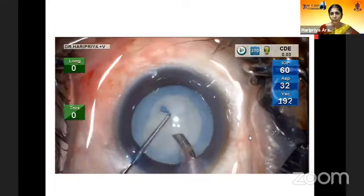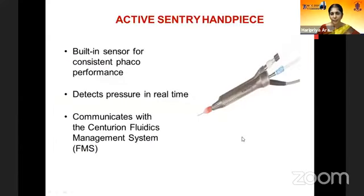So today we now have the Active Sentry as a new technology available. I have been working with the R&D team on this technology for the last 4 years before it was introduced in the market. And I saw an advantage. It definitely added to my comfort and enhanced the patient safety factor as well.